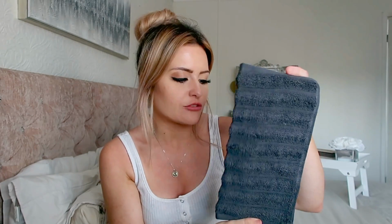So you're talking obviously less than £1 per cloth. Just a ribbed grey face cloth. I just tend to have these rolled up. I put them on the bath board. Yeah, they're just quite nice things. I think you put them in a little basket, have lots on display.